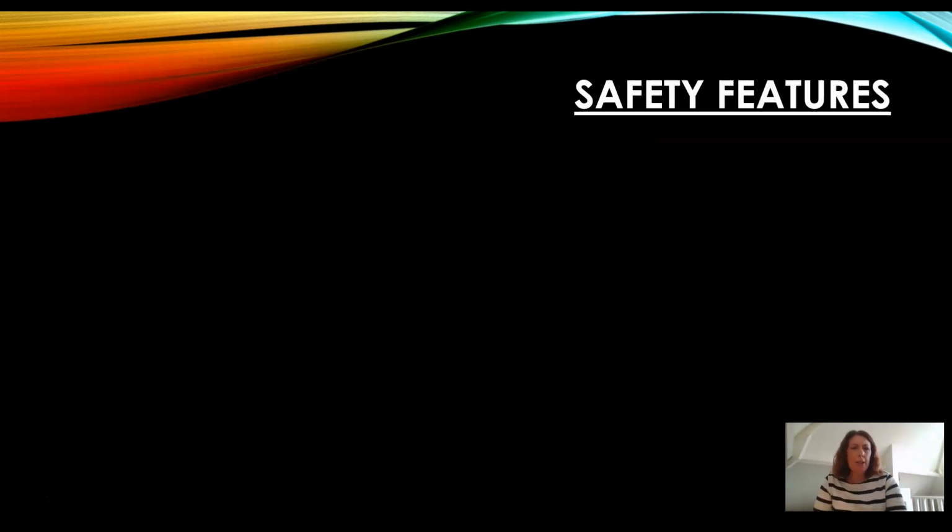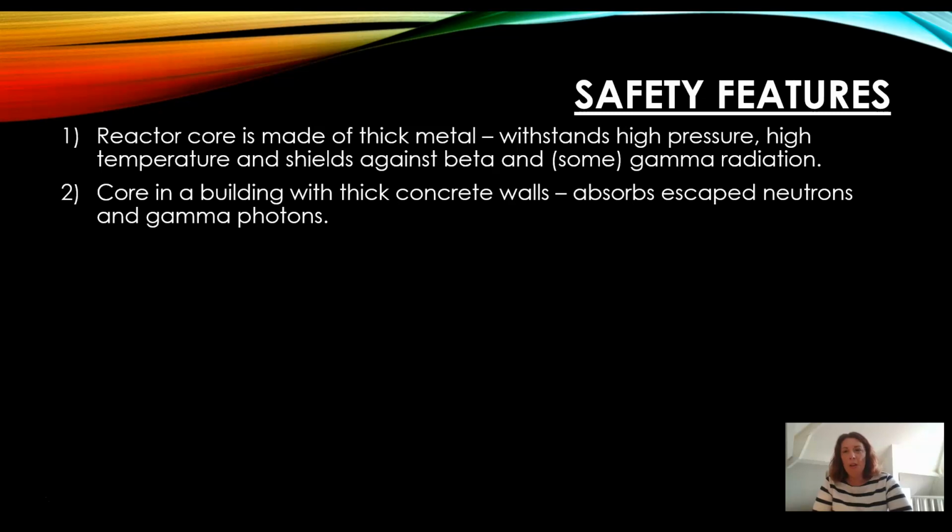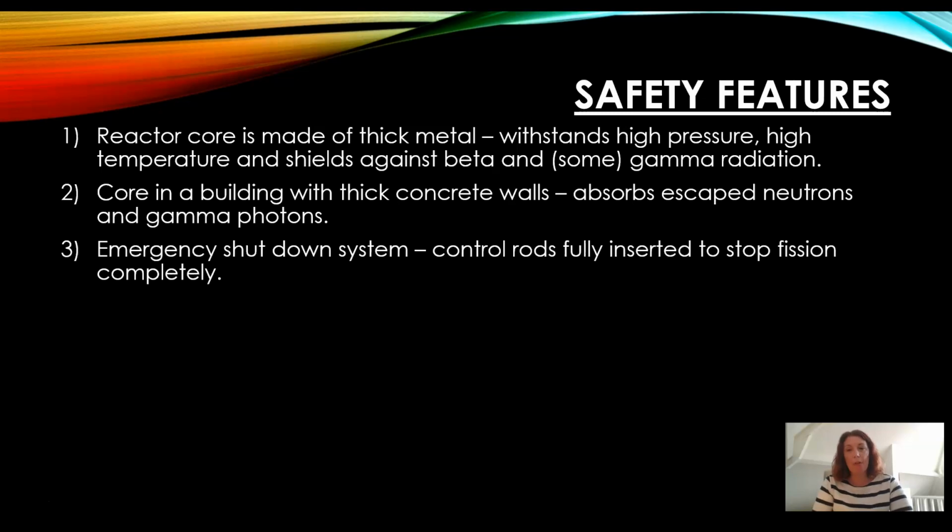What are the safety features of a nuclear reactor then? So the reactor core itself is made of really thick metal. It withstands high pressure, high temperature, and shields against beta and some gamma radiation, and obviously alpha as well. The core will be in a building with massive thick concrete walls to absorb escaped neutrons and gamma photons.